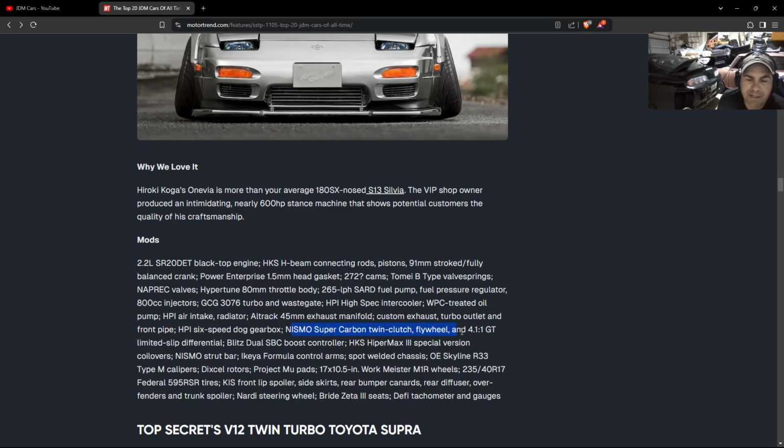Nismo Super Carbon twin clutch flywheel and 411 GT limited slip differential, Blitz boost controller at that, HKS Hypermax 3 special version coilovers, Nismo strut bar, IKEA formula. It just sounds funny when I say IKEA. If I say it Japanese, it's probably like IKEA. Formula control arms, spot welded chassis, OE Skyline R33 type calipers. So Nissan be swapping some parts on these things with Skylines, right?